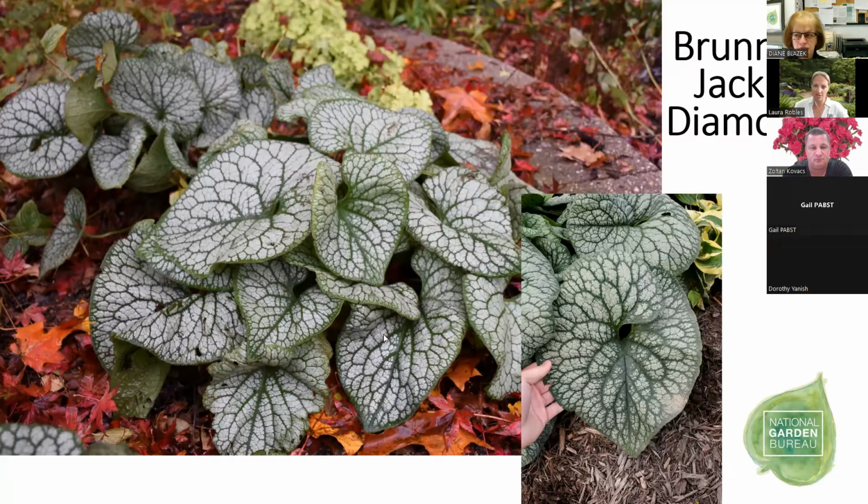So here is an example called Jack of Diamonds. This is a plant that gets very large. You can see the inset picture there with the hand in the picture, just showing how large these leaves do get at maturity. But then the other nice thing about it is the resistance. So the bigger picture there is shown in the fall. You can see the foliage on the ground, the leaves have already dropped from the trees, and the plants still look fantastic. So this is a large leaf plant. The full mature size of the plant is going to be up to about 2 to 2.5 feet tall and wide. They do get the little tiny blue forget-me-not style flowers in the spring.